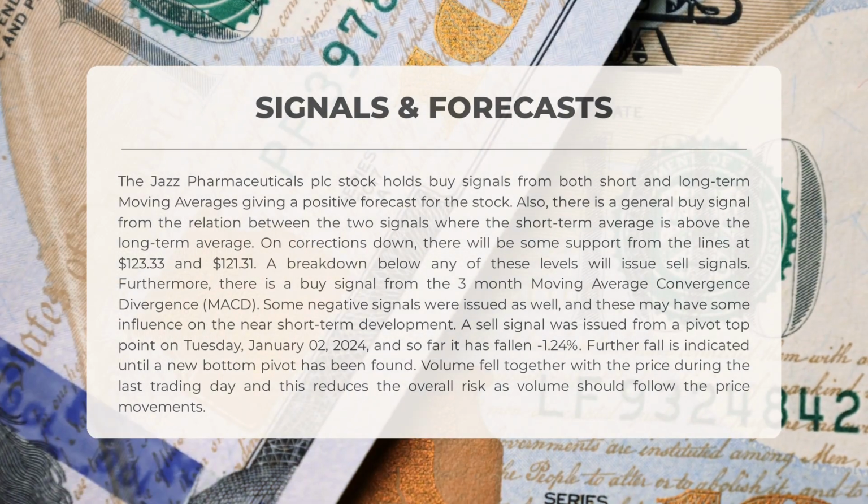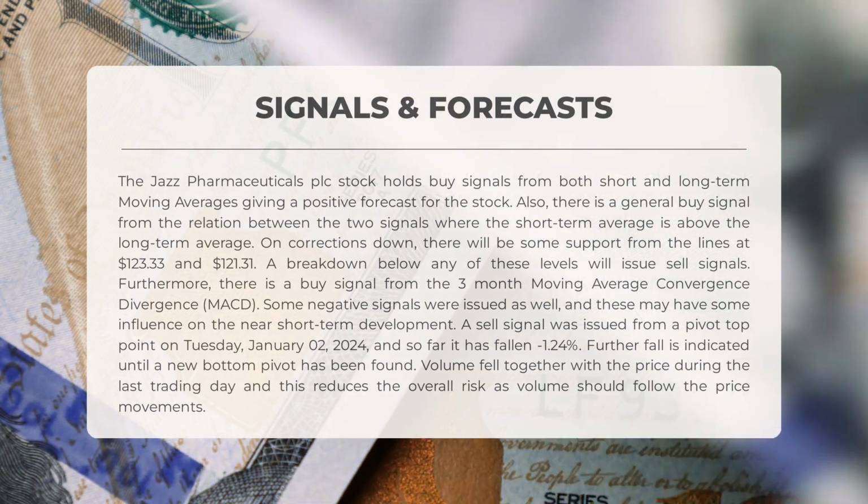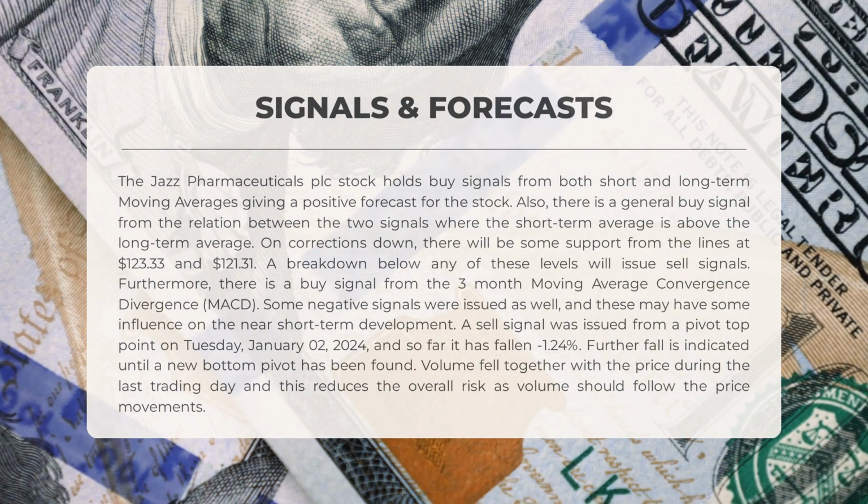It's important to note that some negative signals have been observed as well, which could impact the short-term development of the stock. A sell signal was issued on Tuesday, January 2, 2024, when the stock experienced a -1.24% decline. It is anticipated that the stock may experience further decline until a new bottom pivot is established. It's worth mentioning that the volume of trading reduced along with the price during the last trading day, which reduces the overall risk as volume tends to follow the price movements.